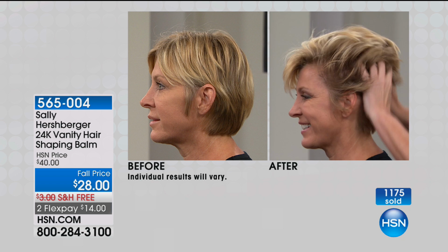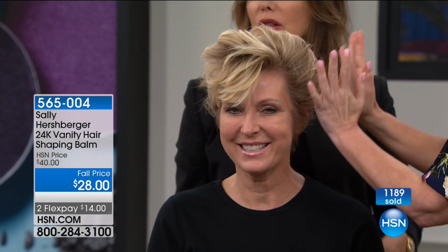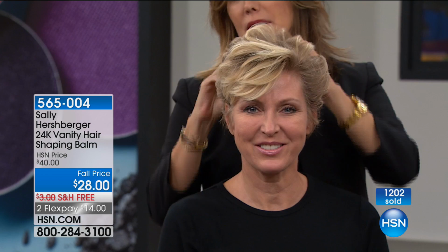And then you go like this. Look at this, though. Guys, this is a work in progress. Now, she may not wear her hair that big, but what we're showing you is that you can. And when you touch it, it's touchable. That's what Sally's known for: giving us styles that move, that are sexy, that are sophisticated, not crunchy, not sprayed, not overdone. You want the dimension.